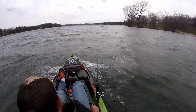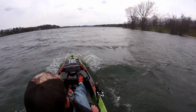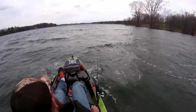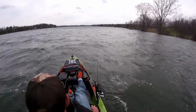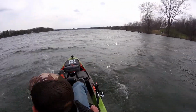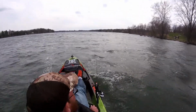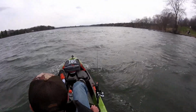That poor drone up there in the nose. It wasn't too bad when I got out there, so I figured I'd take the drone with me and get on some fish and get the drone up in the air and maybe get some cool shots while I was fishing. But the case is getting pretty wet, and it's not a waterproof case, but the drone and everything actually stayed dry. I checked everything, it still works. Everything's good on that, so that's a good thing.